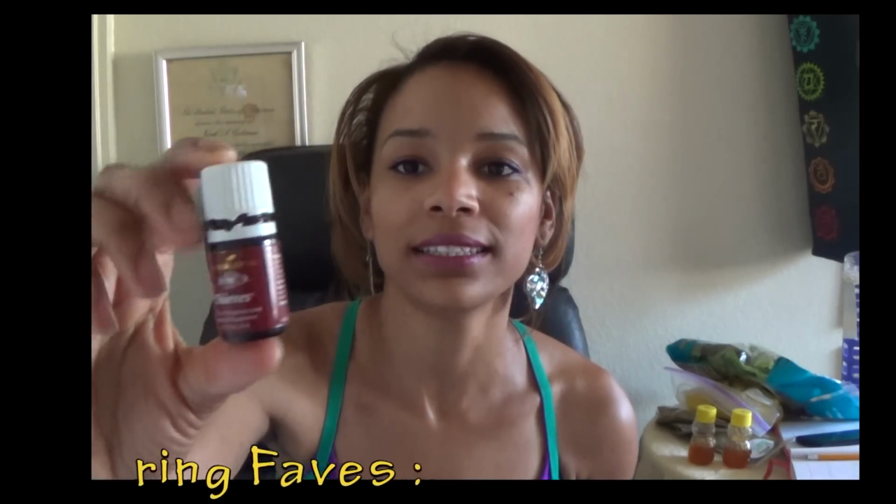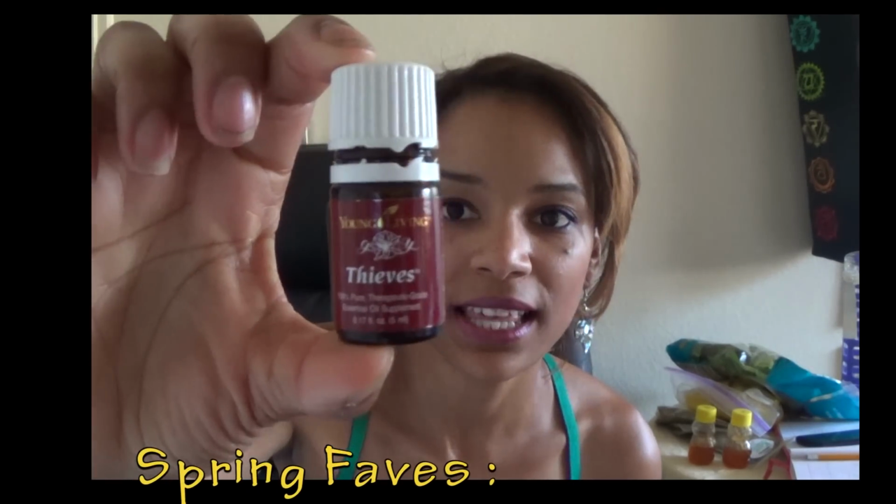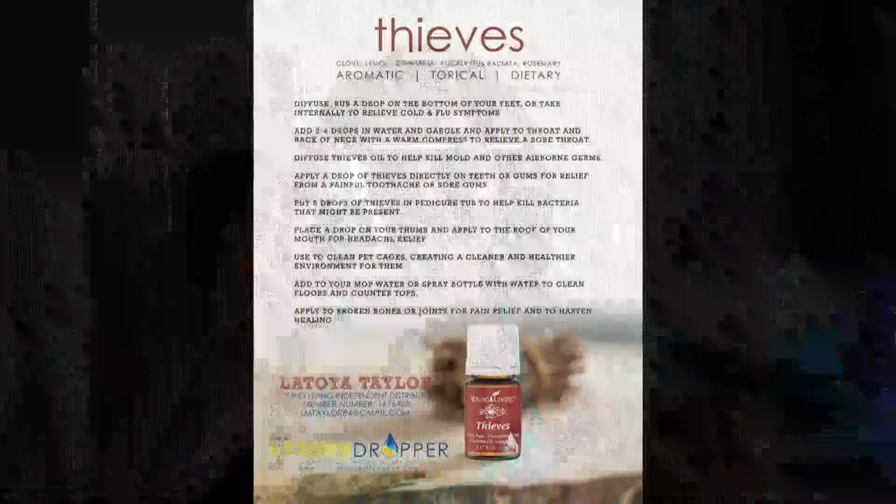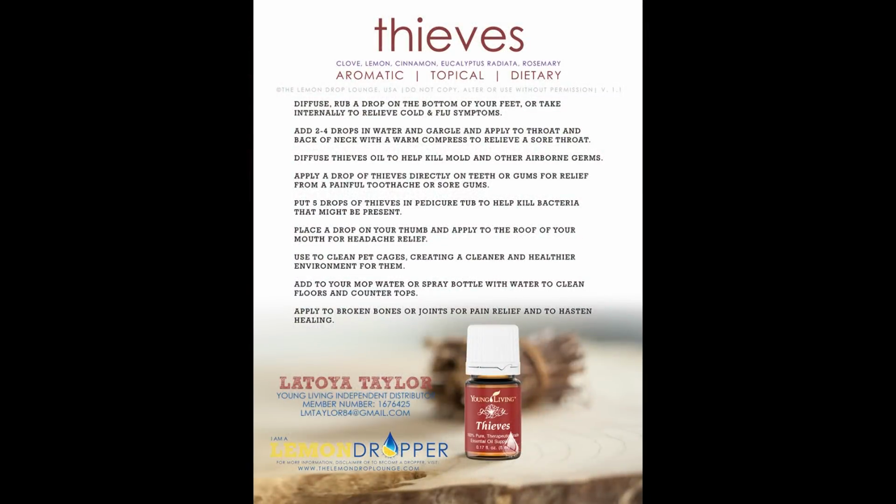The things that I've been using to detoxify my air, the two are a Thieves Oil blend, if you guys can see that, and a Purification blend. These oils are antiseptics, antibacterials, and anti-infectious, so they clean your air. The Thieves Oil you can use for so many different things, cleaning the home. I love this oil, y'all. It has clove in it, lemon, cinnamon bark, eucalyptus, and rosemary. This Thieves Oil is the bomb.